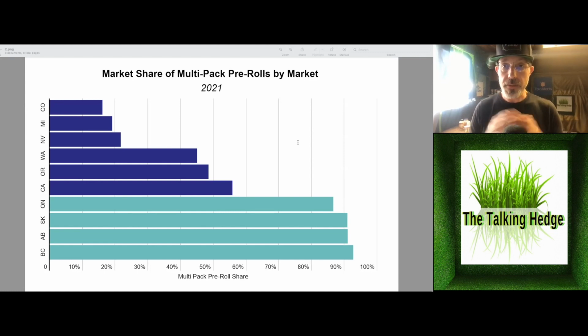So up in Canada, every single market had sold more multi-packs than in the US. So Ontario, the lowest share, 87%. That exceeds the top US market in California by more than 20%. Down in the US, the shares of multi-pack pre-rolls range around 40% last year. Colorado, Michigan, Nevada had the lowest share in the US, around 20%. Maybe that's tourism. People kind of just say they're good with one and done. Some of the more mature markets being California, Oregon, Washington had 56% in Cali, 48 in Oregon, 45 in Washington. So definitely more mature markets grabbing those.